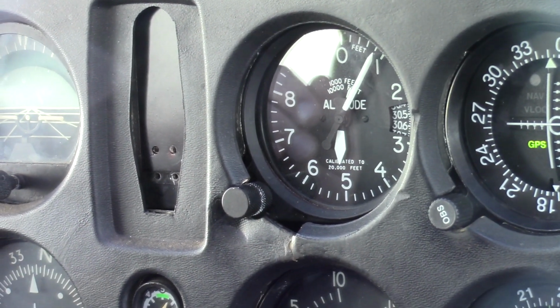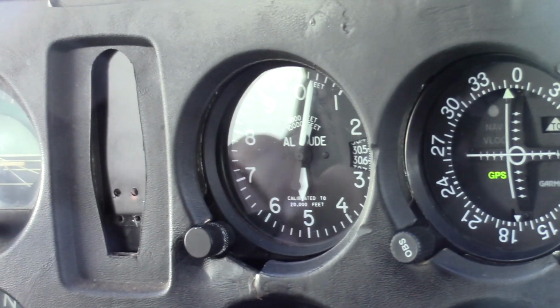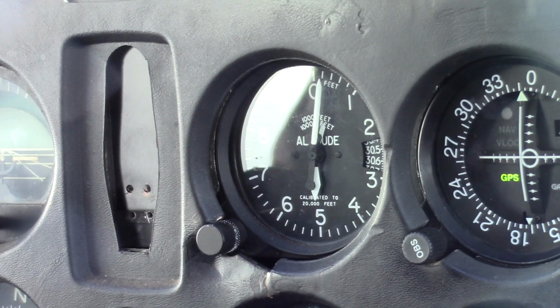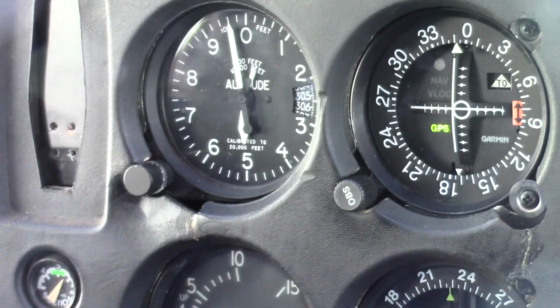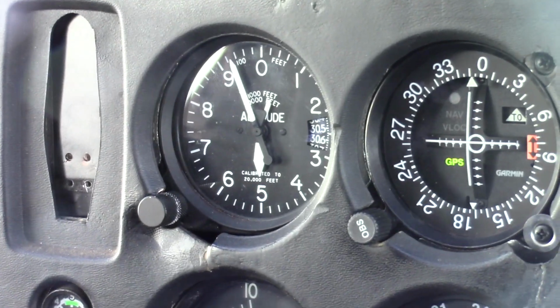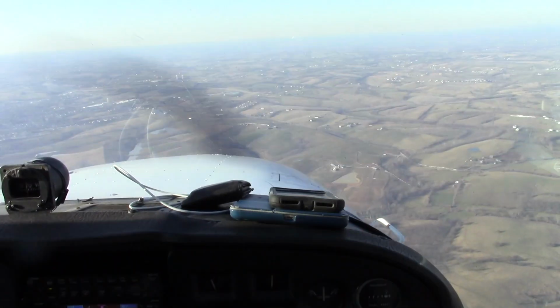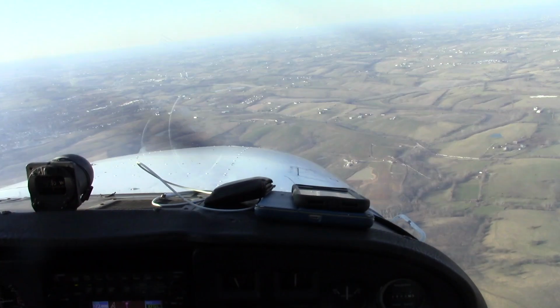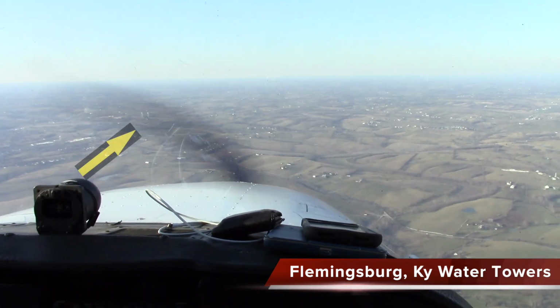Being 30 or 35 miles away from home now, time to drop in altitude. So we opted to go from 5,500 feet down to 0. So we slowly descended. The Flemingsburg, Kentucky water towers are on the top left of this picture. You can actually see them from Morehead, Kentucky.